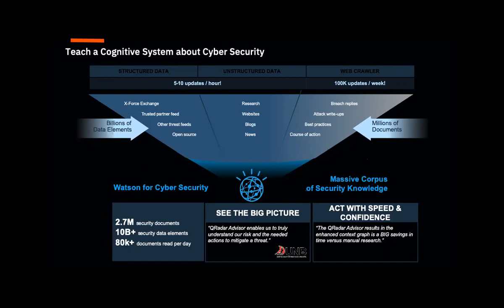Yes, sir. I have one question. I think she has another question. So the first question was, what's the pricing model? Do you price it based on events or number of servers, or what's the pricing model?